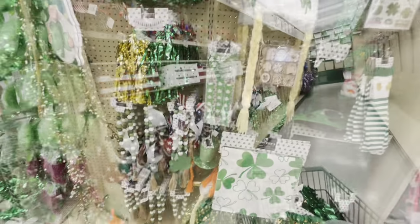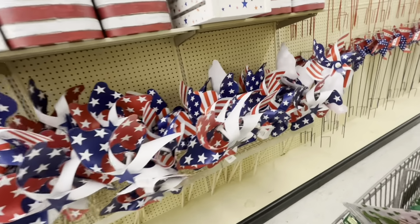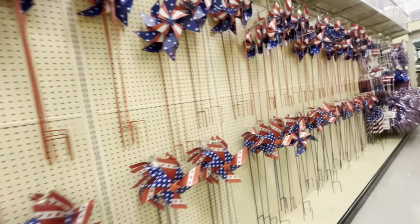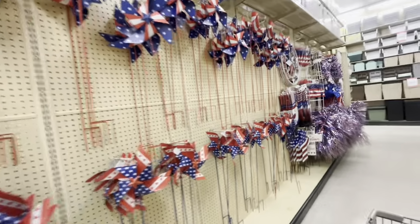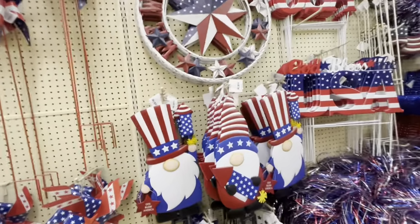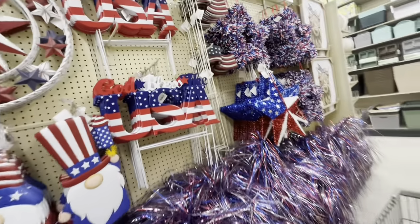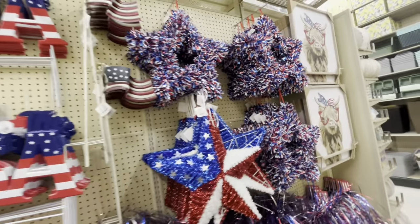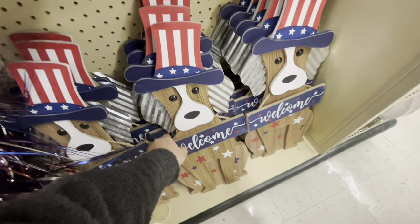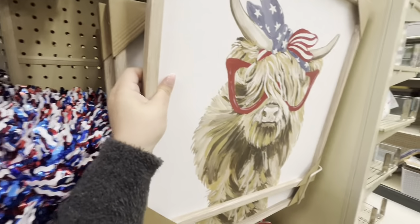This is awesome. Okay, so here they're making another 4th of July aisle. They have the huge pinwheels. These are 10. And then the rest are just, you know, the stakes we've seen, the metal pinwheels. And then more stakes. Look. Oh, but here is two different gnomes. I really want those for outside. Yeah, this is what they have here. And then the cow. Look, the cow frame. Oh, the doggy's cute. The doggy is 20. And then the cow frame, how much are you?